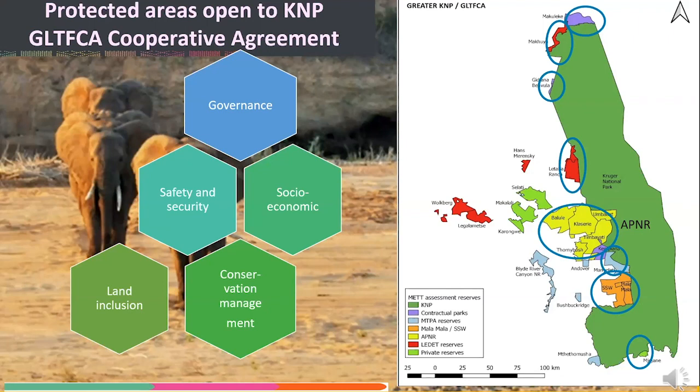So are we meeting the same standards to manage this area? What is the socioeconomic contribution also to communities in the area? And where do we need to focus our financial efforts? What can we do together in the conservation management around species of interest, around river systems, and where is additional land that we can expand on?